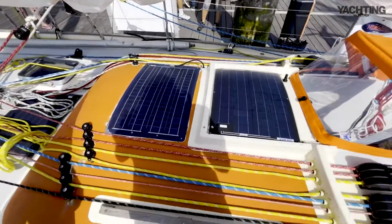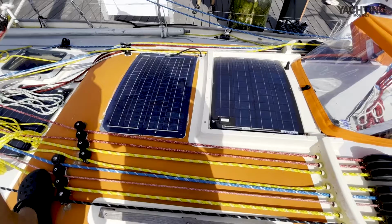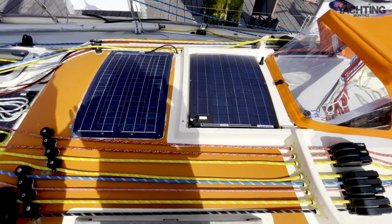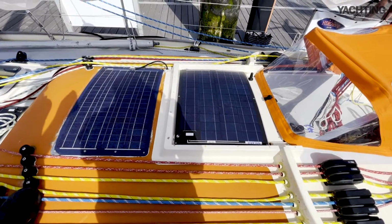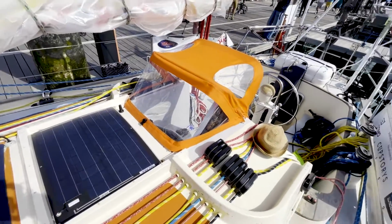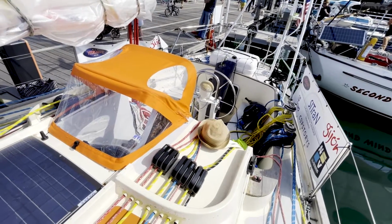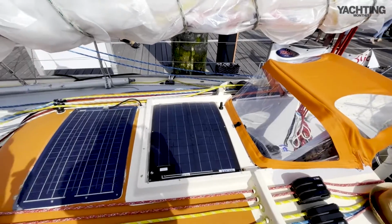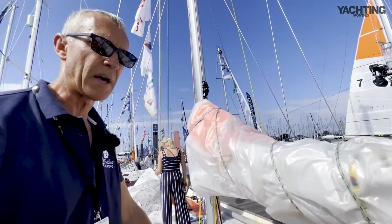So we've got 3 solar panels. The rules say that we have to have 160 watts of solar charging on the boat. But if you have an alternative source of charging, and I'm not referring to the engine, I'm talking about either a hydro generator that trails in the water or a wind turbine, I've got a wind turbine, and that means I don't have to have all 160 watts of solar on the deck. I've got about 90 here in 3 panels, and then I've got another panel down below, which is kept as basically an emergency spare as a backup.